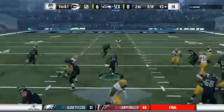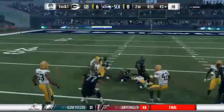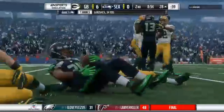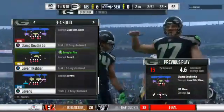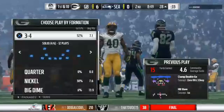They run with a power back. Rawls. And he's got the first as they'll bring him down at the 28-yard line. A solid gain of 15 yards and the sticks move.